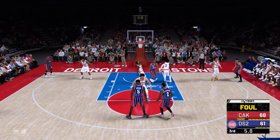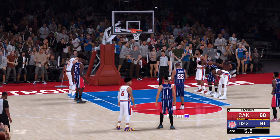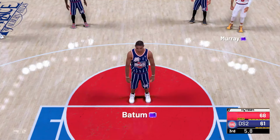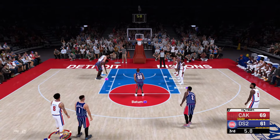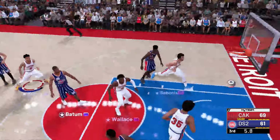Outside, Batum. Batum brings length and a versatile game to his spot on the wing, and his defense is always a big asset for this team. He's the kind of player that everybody needs to have out there, kind of a glue guy. Good on both.